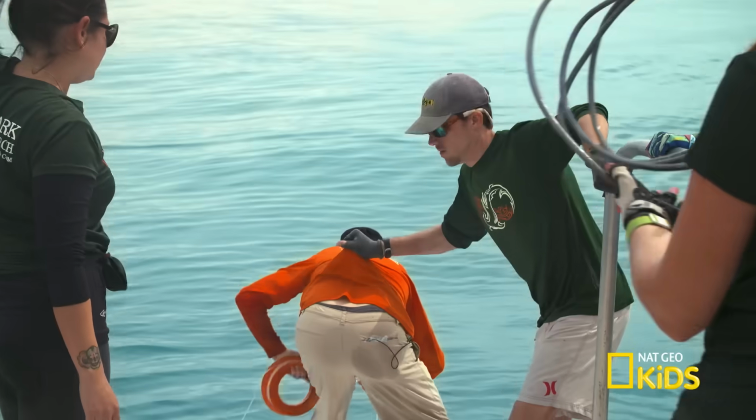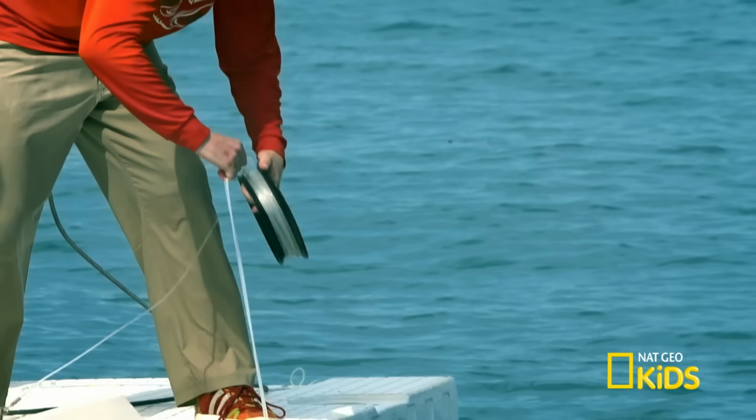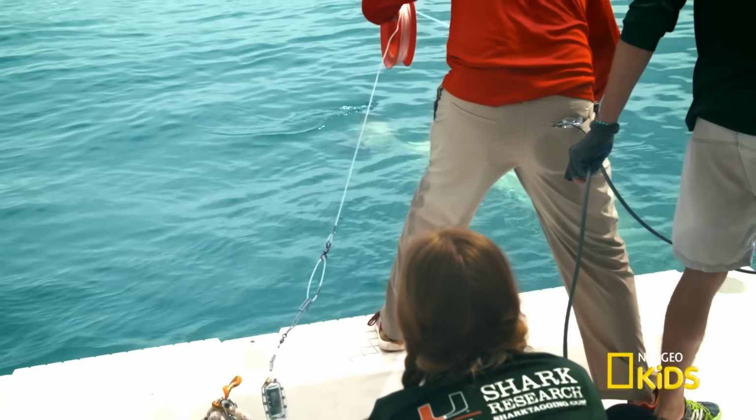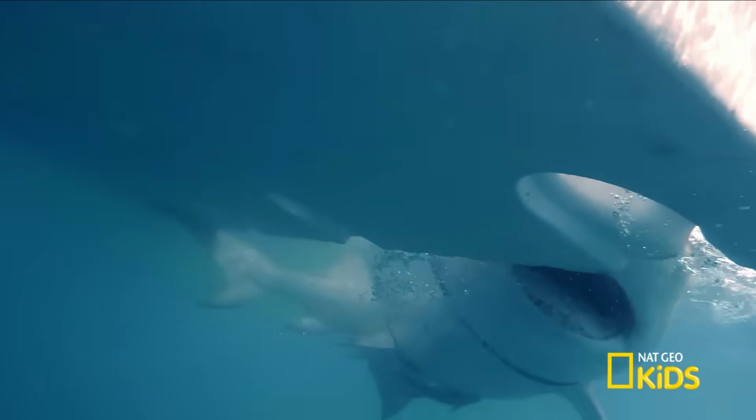Whoa. Watch that weight. Who's got the weight? Look alive, guys. It's a very large lemon shark. It's lively. Be very careful with this shark. Guys, watch out. Watch those teeth. It's on the line, but will they get it on the platform?